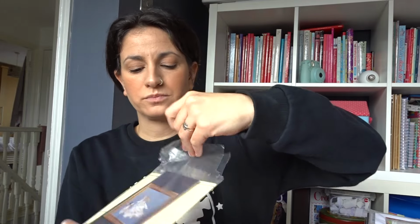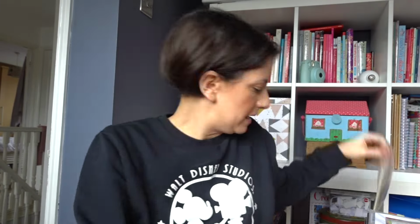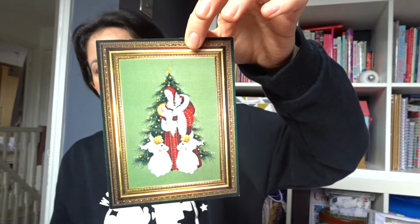And oh, I've got a few Lavender and Lace actually, I didn't realise. Tell you what, put them there. This one is Angel of Mercy. Angel of Mercy, Lavender and Lace. This one is the Song of Christmas, and I do really like this one. Again, from the charity shop.